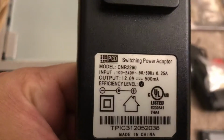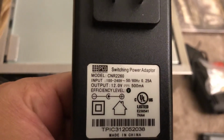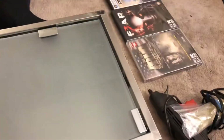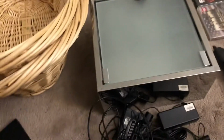Other adapters. When I look for adapters, I look at the voltage and also the amps. This is a smaller DC adapter, so if I have a small DC device, I can use that. But I have some bigger ones too. This guy right here, for example, is a 5 volt 3 amp, so it's a pretty good 5 volt adapter. If I had a device, I can just change the connectors on the end and make it work.